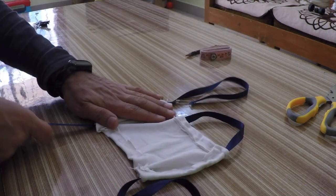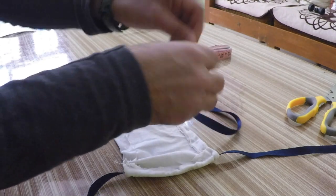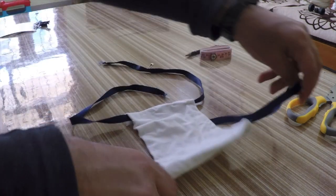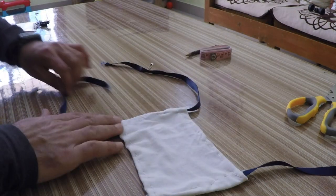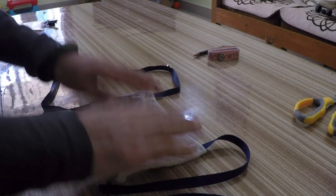So the string is passed. I will remove this safety pin. So my temporary mask for a kid is ready. Okay. So the mask is ready.